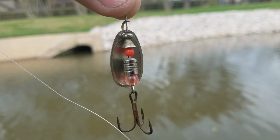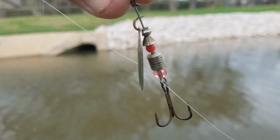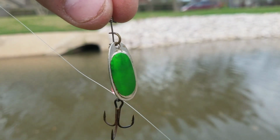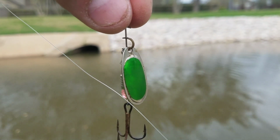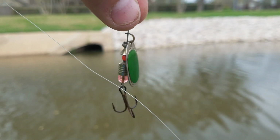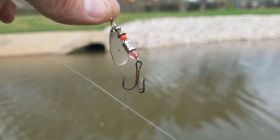Also, I'm trying to press the focus button with my finger. That's all wrapped up from getting sliced open with a fillet knife. There we go, and a nice chartreuse color with that silver flash. You'll probably mistake it for some form of fish fry or perch, and that should be enough. I've just got that fluorocarbon tied straight to it.